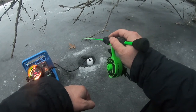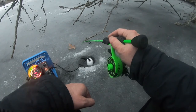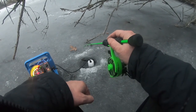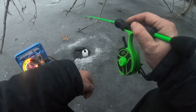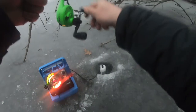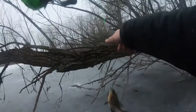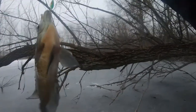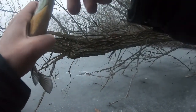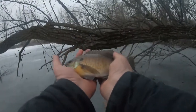Here comes one. Comes a couple. Got him. Ooh, it's a dank gill. It's a really big gilly. Oh, come on. Easy. Huge bluegill.